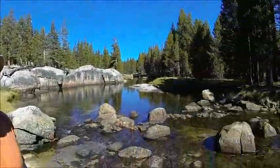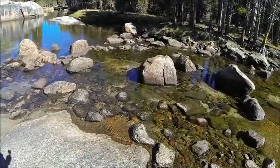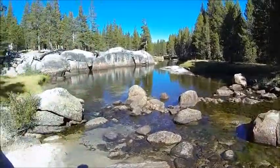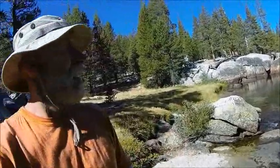And right down here is where I got water at this morning. Just insanely beautiful. Talk to you later.